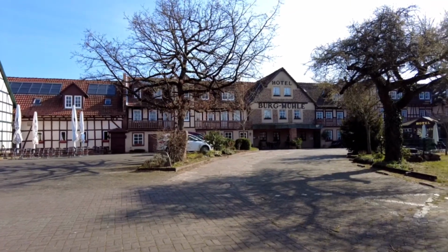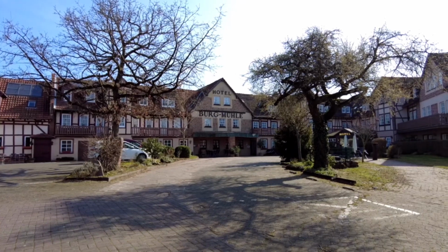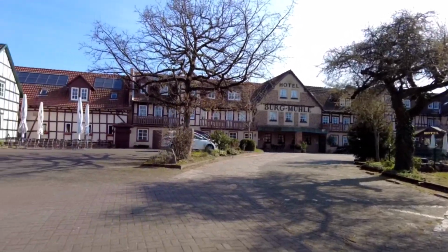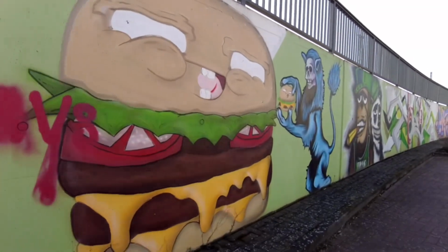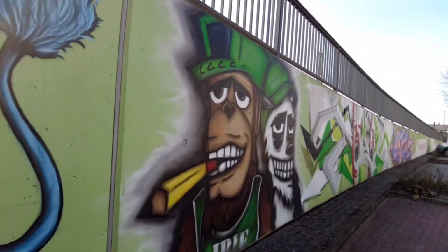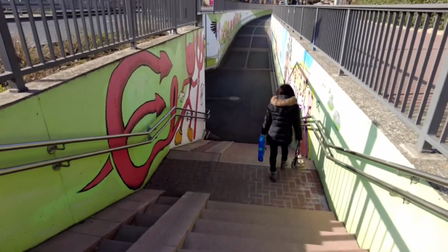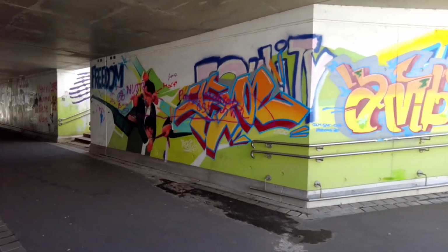This is a Burgmühle, so it's actually a castle or a palace that they made into a hotel. So nice. And look at these paintings on the wall. Yeah, look at that. It's nice. And we have to go down. We're gonna take this underpass. You can still see a lot of paintings.